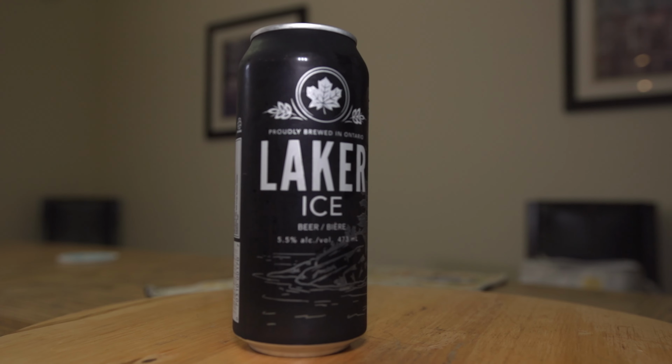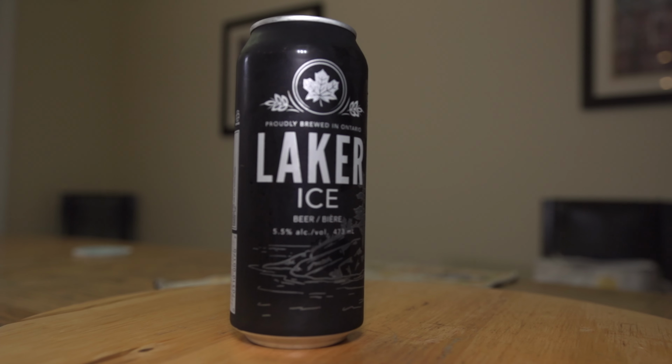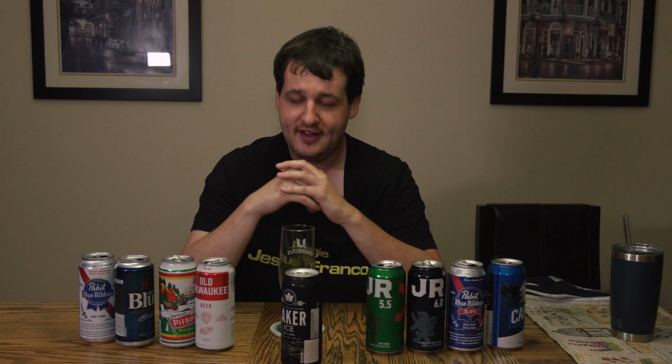I'm in Ontario, a Canadian province, if you will. And this is an exclusive Ontarian beer. Now, it was known for a while for being the strongest beer you could buy for $2. Now it's $2.25, I think. It is known for one thing and one thing only.